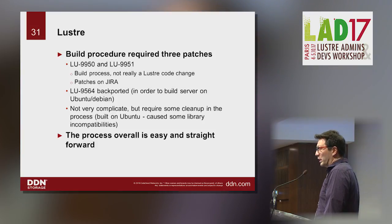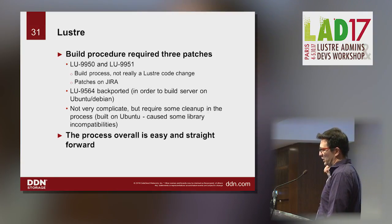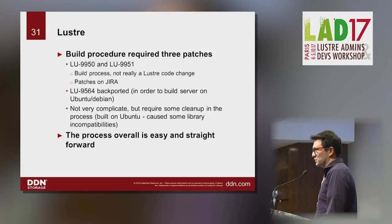On the Lustre side, it was surprisingly straightforward. We have two patches that Oleg has reviewed already; I think they're already on the master branch at this point. There's another patch that Gujian backported, which is basically an Ubuntu patch. Other than that, the build process is not really complex. Because the Ubuntu server has some incompatibilities with the libraries, you build a library, then when you try to apt-get other stuff, it complains that you patched the library. But that's probably workable in the near future. So overall, the process is easy and pretty straightforward.